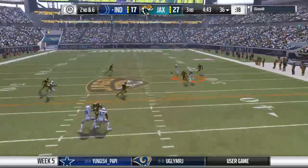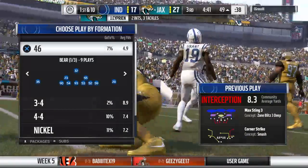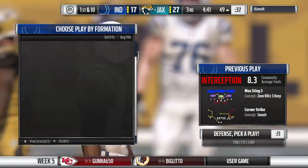Again, Luck. Looking for Moncrief, and it's intercepted. Picked off by Jonathan Cyprien. And they'll set up shop right near midfield at the 49-yard line. And out now comes Jacksonville as they get ready to go.